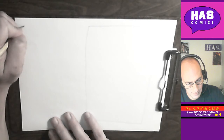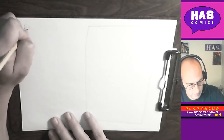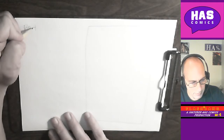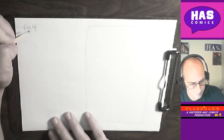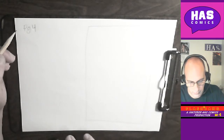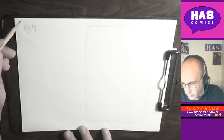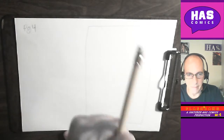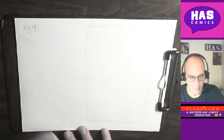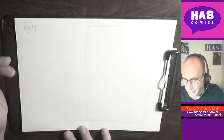So this is page 4, so we know what page we're on. I think part of it is getting more direct light onto what I'm working on, since I'm able to see what I'm doing because the monitor is right in front of me. And I don't want it off to the side, so I'll figure it out.